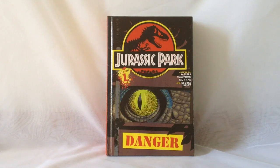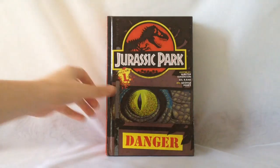Now there's 10 altogether, and they are absolutely fantastic because they break up the comics into actual individual issues as opposed to a complete compilation. So if you're after a particular one that you remember from your childhood, then these might be good for you. So there's 10 altogether, as I said.